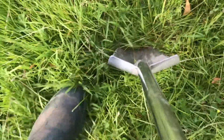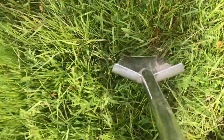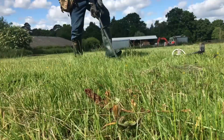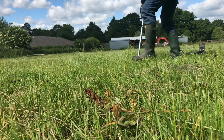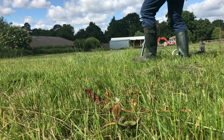Hopefully it will be something interesting and not the usual scrap iron that I seem to be digging at the moment. So we're going to have a go, dig this. Once the plug is out, we'll get back to you with what we find. It's nice to be digging in some soft soil again. Last time I was out digging, you needed a sledgehammer to get through the ground. It was so hard. So I'm glad that the soil here is nice and soft.